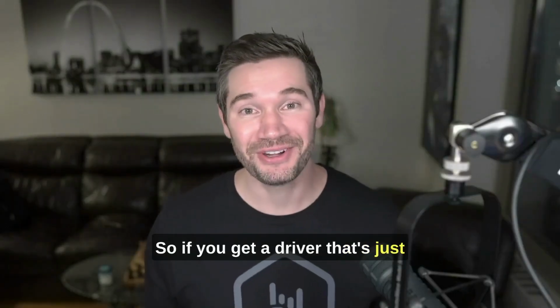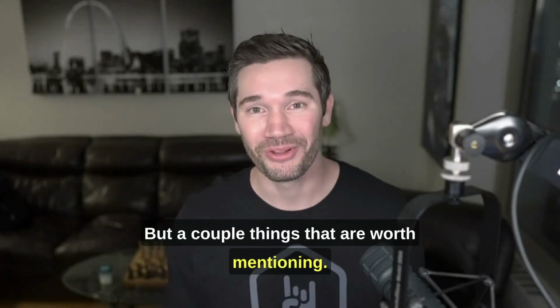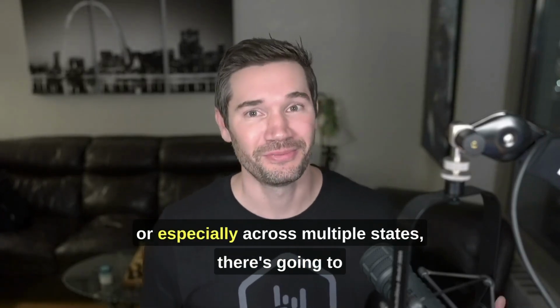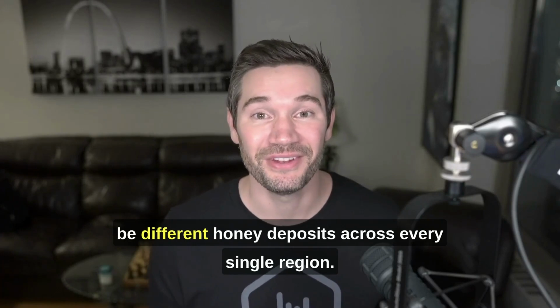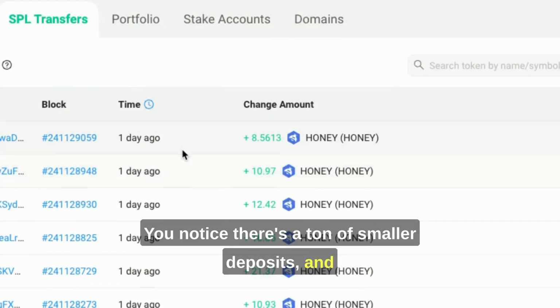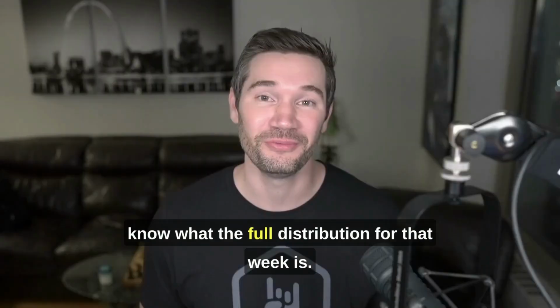So if you get a driver that's just driving in one region, it's pretty straightforward. But a couple things that are worth mentioning. If your driver is driving across multiple regions, or especially across multiple states, there's going to be different honey deposits across every single region. So here's an example of that. You notice there's a ton of smaller deposits, and you're going to need to add those up to know what the full distribution for that week is.